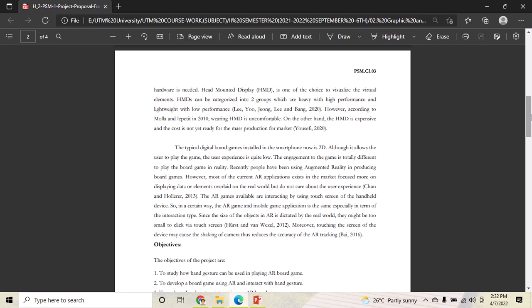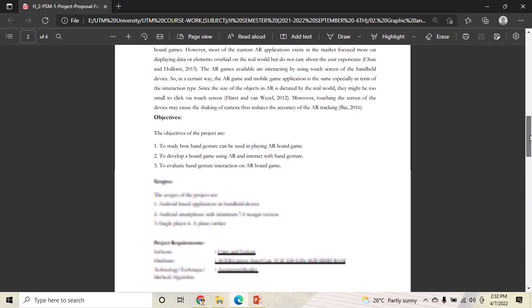Moreover, touching the screen of the device may cause the camera to shake, thus reducing the accuracy of the AR tracking. The objectives of the project are to display how hand gesture can be used in playing an AR board game, to develop a board game using AR and interact with hand gesture, and to evaluate hand gesture interaction on the AR board game.